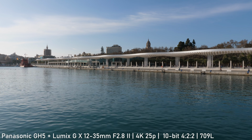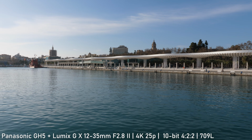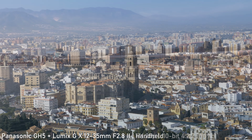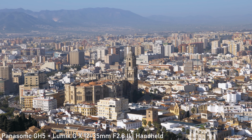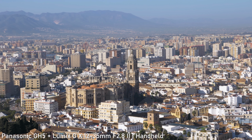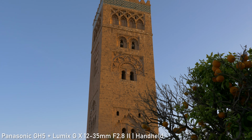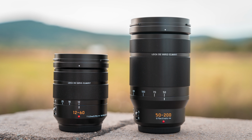5.5 stop in-body image stabilization in the GH5 is already great. Especially in combination with lens stabilization, it is quite amazing. In-body image stabilization gets less effective with longer focal lengths, where the optical image stabilization in the lens is the better option, so even if you have a camera with in-body image stabilization, I recommend using Panasonic stabilized lenses if possible. It still makes a big difference.